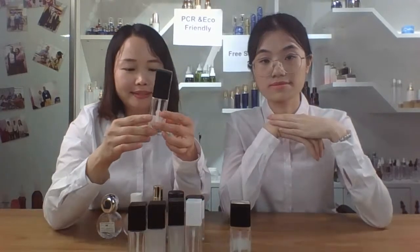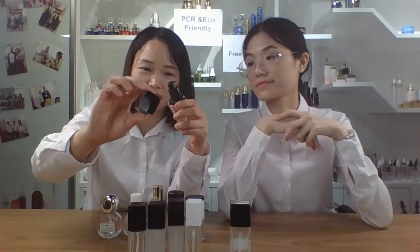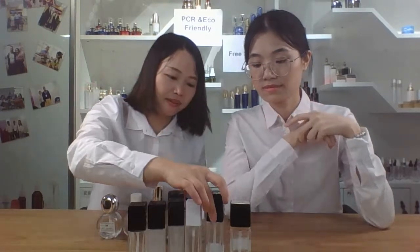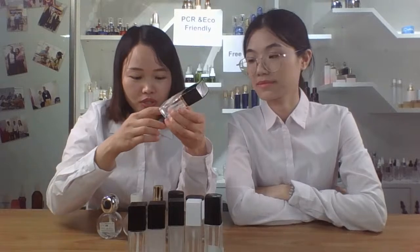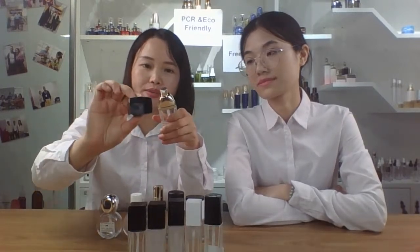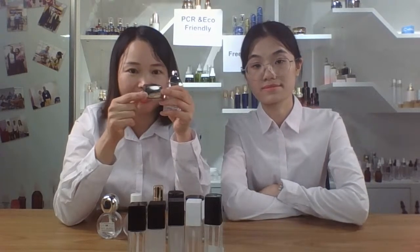This one also is 13 millimeters. The cap is in different style, you can see, okay? It is single wear. And with the black lotion pump. This one also is 13 millimeters. The bottle compared with this one more wider, okay? And the cap also is single wear, but the color on the top is golden color. It is golden electrical plated effect.